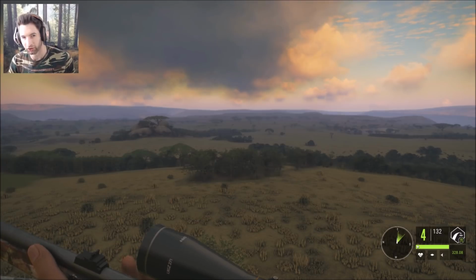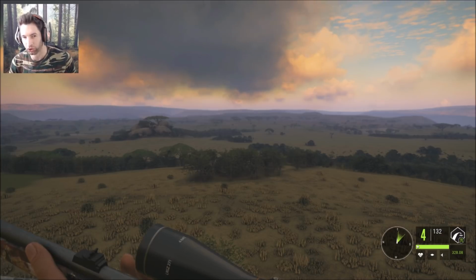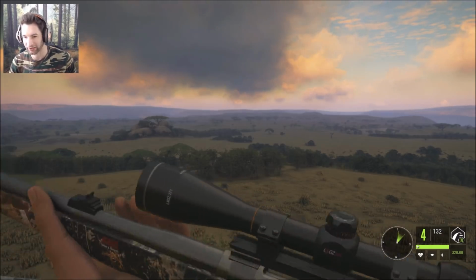Hello everyone, welcome back to The Hunter: Call of the Wild. This is the Hunter DE33 and today I'm gonna show you what happened when we got our giant diamond kudu. But first, we have a bunch of warthogs out here. We're gonna see if we can't get on one of them and take a shot.